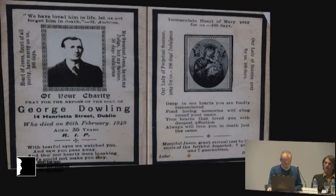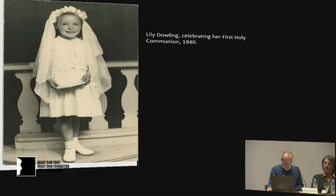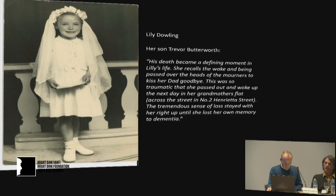He was waked in the house. Recalling the impact of his death on Lily, her son recounts, his death became a defining moment in Lily's life. She recalls at the wake being passed over the heads of the mourners to kiss her dad goodbye. This was so traumatic that she passed out and woke up the next day in her grandmother's flat, which was across the street in number two. The tremendous sense of loss stayed with her right up until she lost her own memory to dementia.